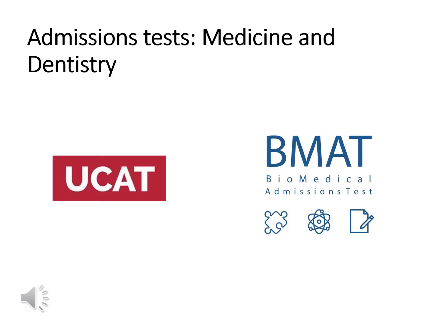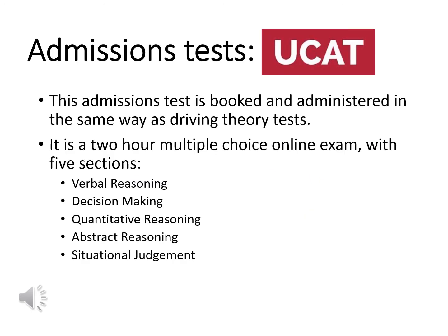Students applying for medicine and dentistry at university will be required to sit an admissions test that will be taken into consideration by the university when they're shortlisting for interview. The two admissions tests are the UCAT and the BMAT. Different universities will require a different admissions test, the most common one being the UCAT. The UCAT is required by a large number of UK universities who offer medicine and dentistry.